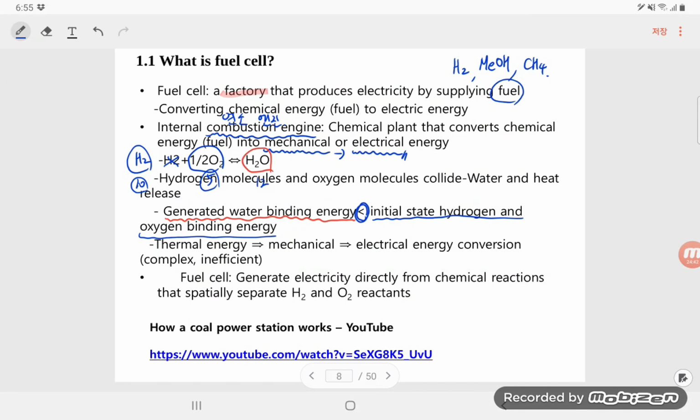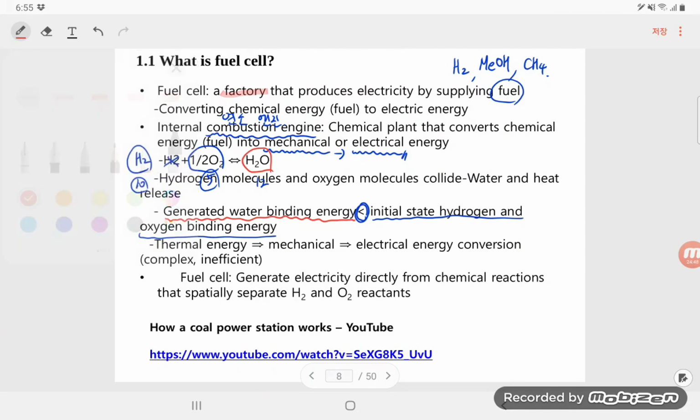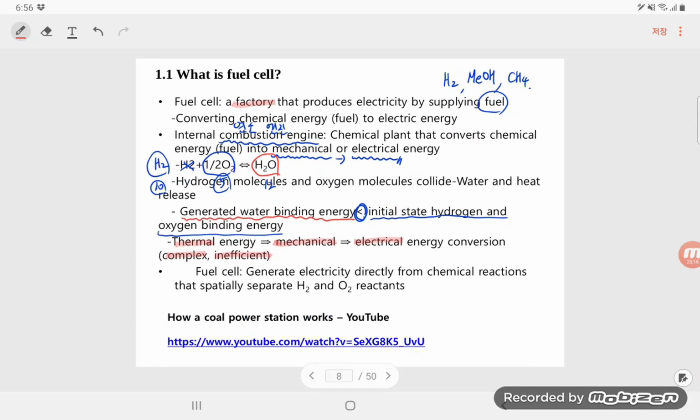So in the internal combustion engine, the thermal energy is transferred to mechanical energy, and from the mechanical energy the electrical energy is generated. Okay, so we call it an inefficient and complex way. But the fuel cell generates the electricity from the reaction directly. So let's see how a coal power station works, which is one example of the internal combustion engine for electric energy generation.